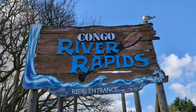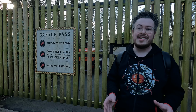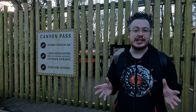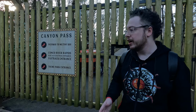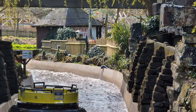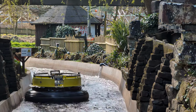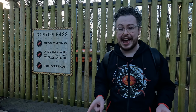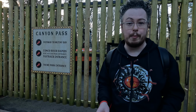Now the ride access pass for the Congo River Rapids is a bit further away from the main entrance. What you've got to do is head towards Curse at Alton Manor, and you will normally see these gates open where you can pass through to the ride access pass. But of course it's closed today, but if you are here on a day where it's open, this is where you need to head, to Curse at Alton Manor.